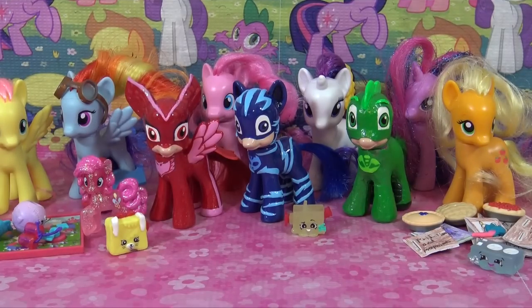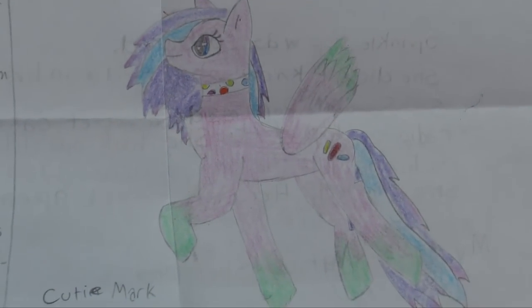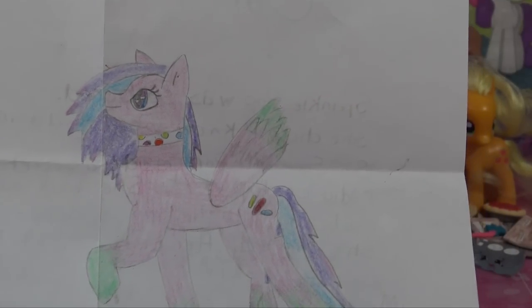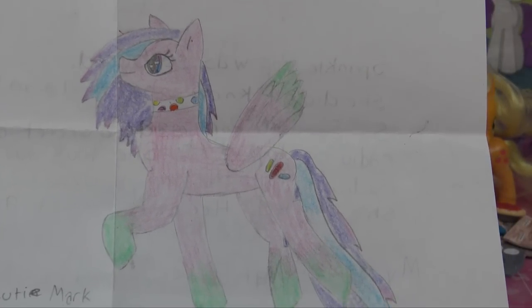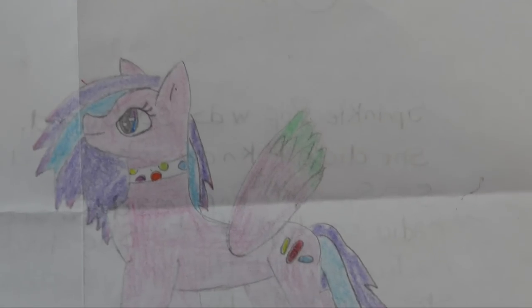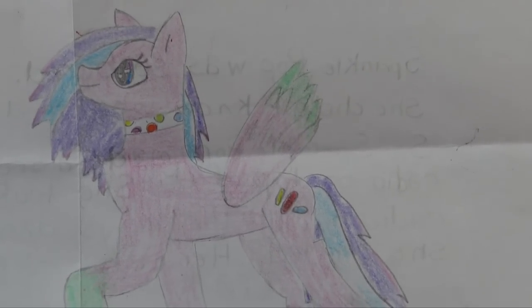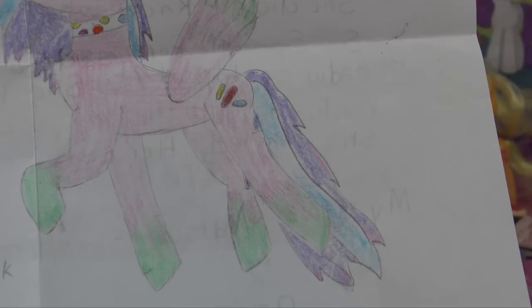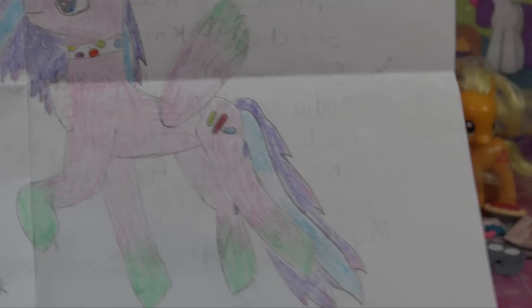So I think that drawing is gonna go on the fan art wall. Oh my gosh, look at the colors and the really cool cutie mark on this one. This pony was submitted to me by Camille in California. This is Sprinkle Pop. Sprinkle Pop is kind and loves to listen to pop music. She loves baking with her mom and listening to music with her dad.